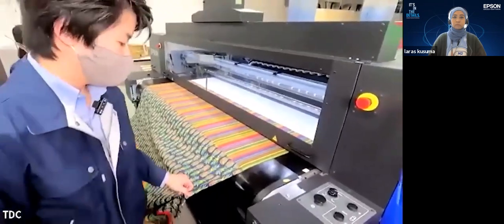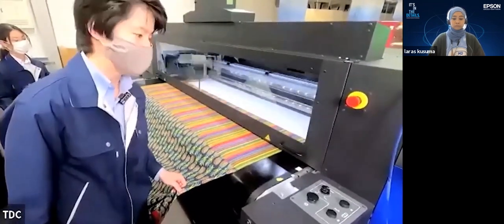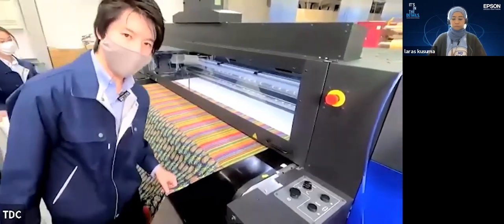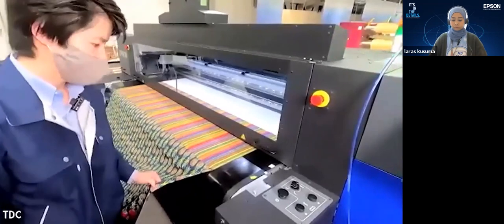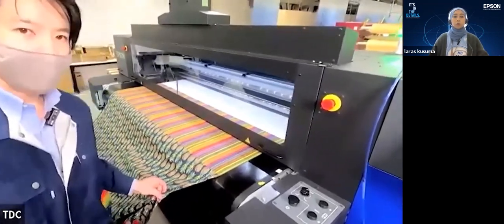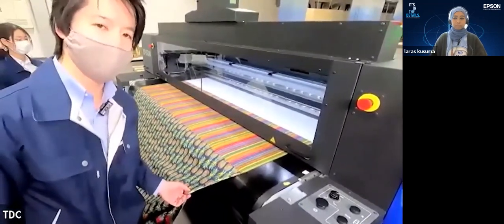And today, we used the RIP software developed by ourselves. It means EPSON Edge Print Textile. You can use this software very simply, and it can provide you a great printing solution.